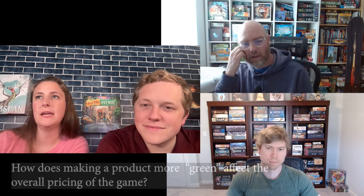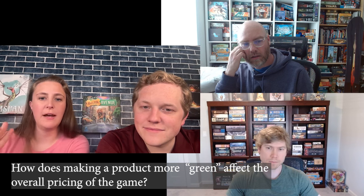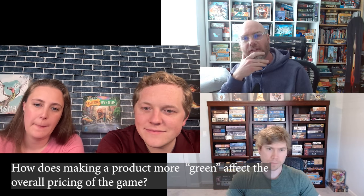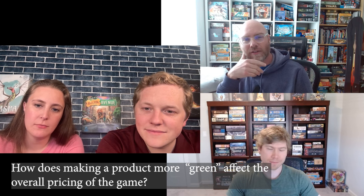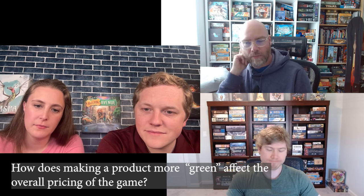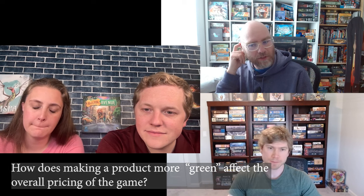How does making products more green affect the overall price of that product? Yeah, sometimes it does affect the price. With FSC certified products, there really isn't a price difference. But if we're paper wrapping cards, there's going to be a small price difference, but it's pretty minimal. Depending on the game, like how many cards, anywhere from 15 to, I'm just ballparking, 25 cents a unit cost difference.